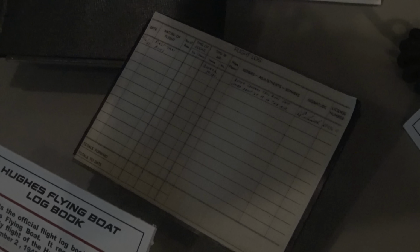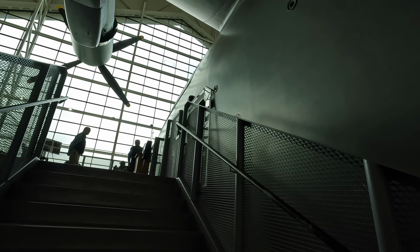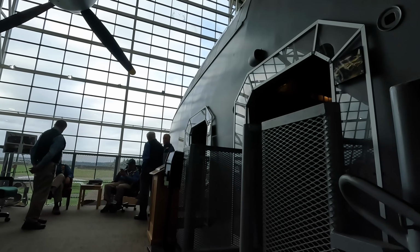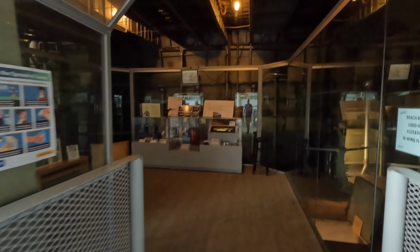It's reported that Hughes did hope to fly it again, and it was maintained for many years in flying condition and in a massive climate-controlled hangar. But with worsening health, other aviation-related incidents, and further financial woes kept him distracted until his death in 1976.